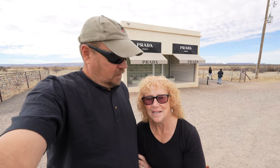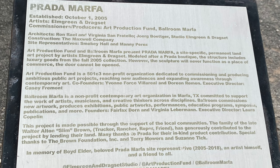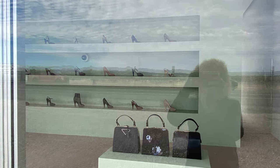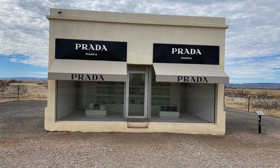Someplace along Route 90 in western Texas, you're going to run into this little store that's not a store. It's called Prada Marfa. It's actually an art exhibit. It was established in 2005 by a couple of artists. Inside is a display from their line in 2005, shoes and bags. And it's a neat little stop.